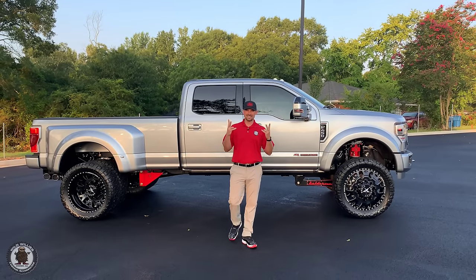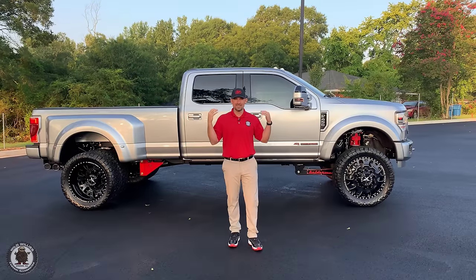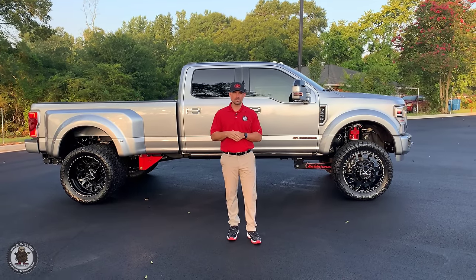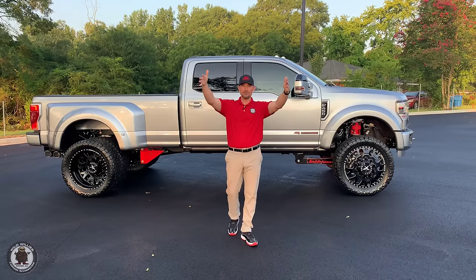Highly anticipated second ever edition here at Why Willies at Akins Ford in Winder, Georgia. Our Reserve Edition, it's already a beautiful truck. That iconic silver in the platinum package. All the convenience features you could ask for. But here behind me, this is something we're truly proud of. And we know our customer is coming today. It's Saturday morning. It's game day for us.